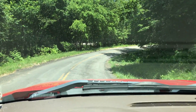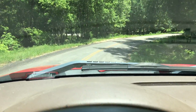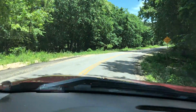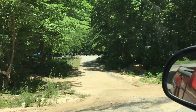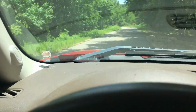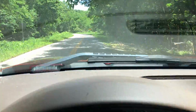So we're coming to the end of AB Highway, or Highway AB, whatever you want to say. We're actually in the Veracruz conservation area. This is the camping area on Hunter Creek in the conservation area. Beautiful little area. I mean, it's gorgeous, but the property we're headed to is as pretty or even prettier.